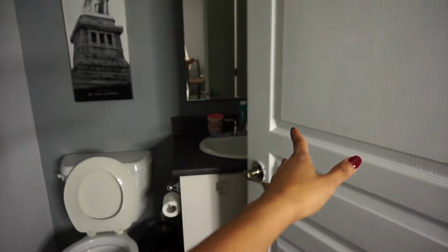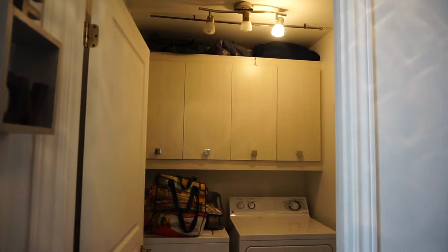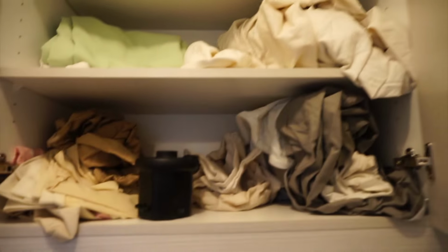So off of the living room, we have a door right here, and this door is our bathroom and laundry room combined. So yeah, we have our toilet and a mirror and typical bathroom stuff. And then from there we have a laundry room, and up there is a blow-up mattress and a sleeping bag. And here is random stuff, and then our stuff to wash our clothes. And then in here is a bunch of blankets and pillows.